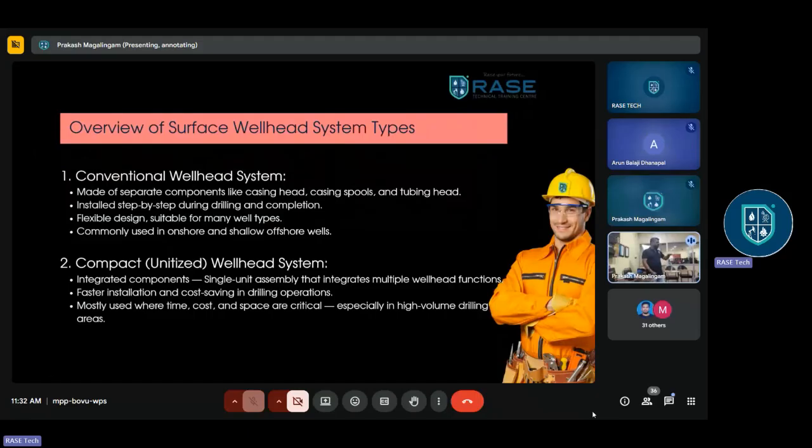Shallow means low depth wells, below 1,500 meters or so. Normally our wells are around 3 to 6 kilometers going underground, but 1.5 or 2 kilometers and below, we consider shallow wells, both shallow onshore and shallow offshore. Offshore is similar. Especially, our training is both for onshore and offshore, so please consider this.